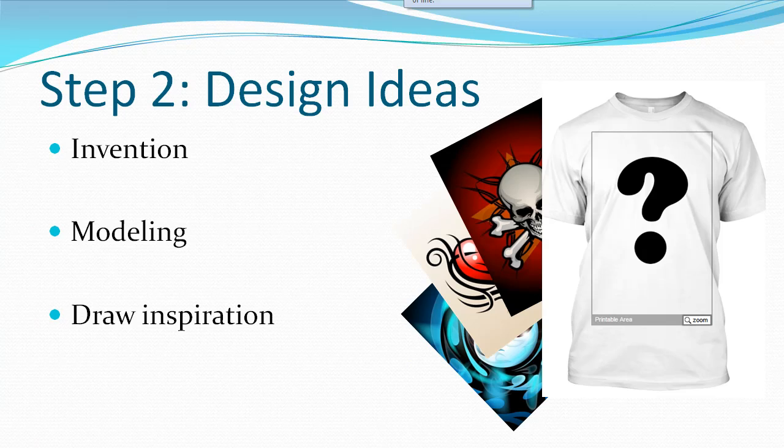Okay, next step is design ideas. How do you go about getting design ideas? You've got three options here. You can invent it, so completely come up with a new creative design right off the top of your head. If you've got a really creative brain, then by all means.